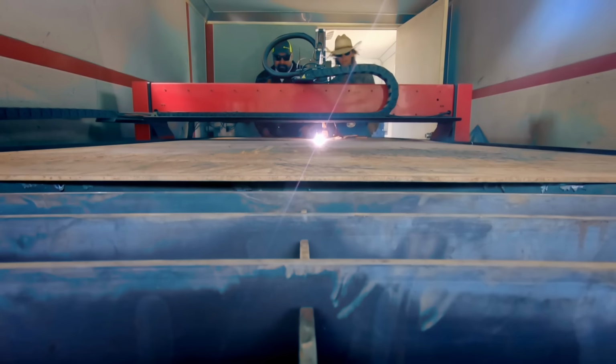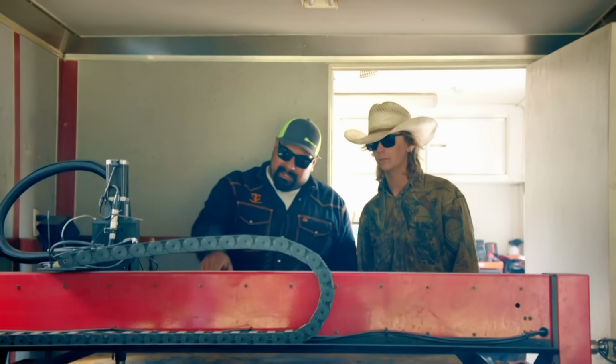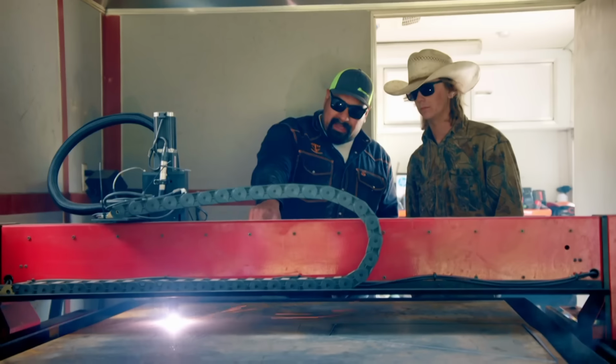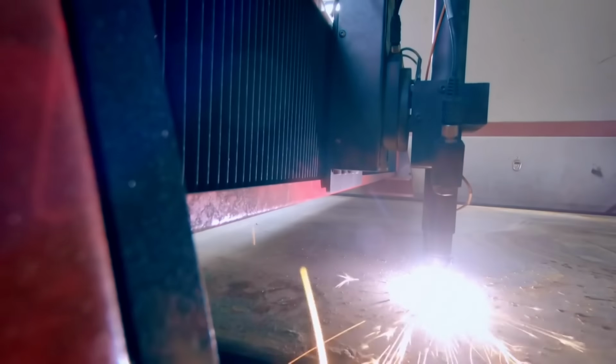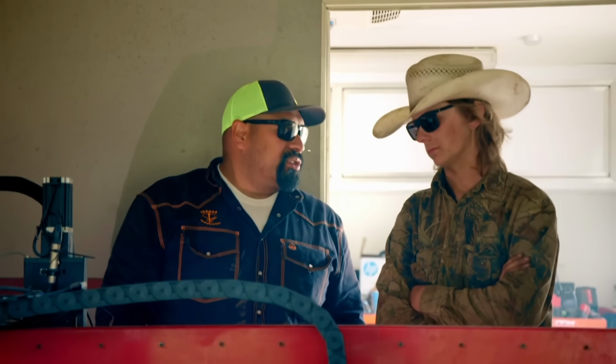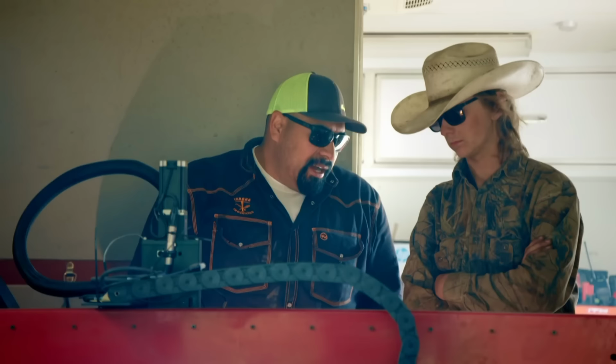What actually is plasma cutting? It's got these electrodes in there and it creates a plasma gap with the electricity and the air, and that's what it's using. It's forcing that through the steel. That arc is what's actually cutting. What can't that cut through? Anything that doesn't conduct electricity. So if it doesn't conduct electricity, you won't cut it. Okay. So you can cut aluminum, you can cut copper, anything that conducts electricity.